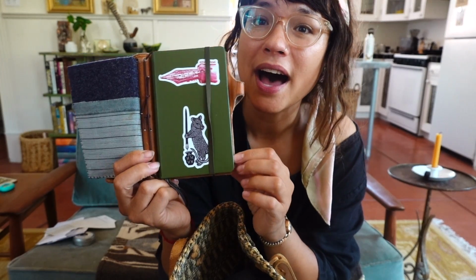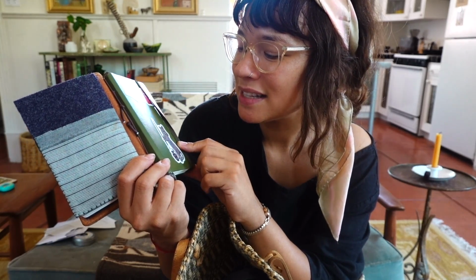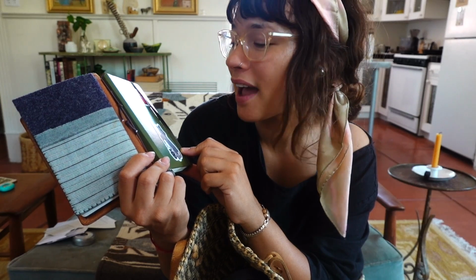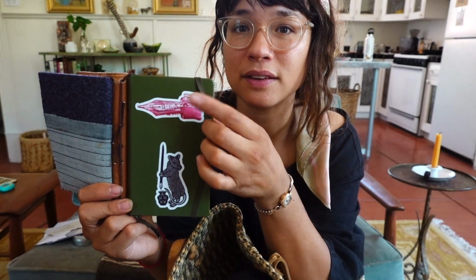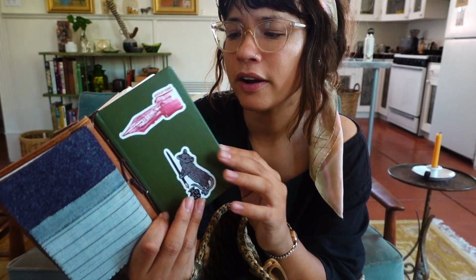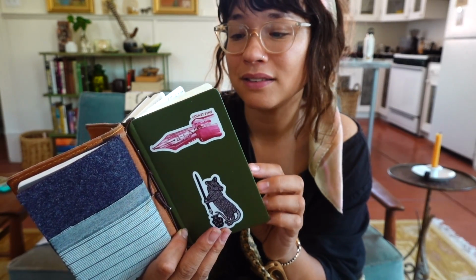And then in a tiny pocket-sized Leuchtturm, I have my fountain pen currently inked log. And look at this little sticker. Isn't that perfect? It's a little rat with a dip pen and a bottle of ink, and that's just wonderful. And then this is a Goulet Pens sticker, and there's another Goulet Pens sticker on the back, as a matter of fact.